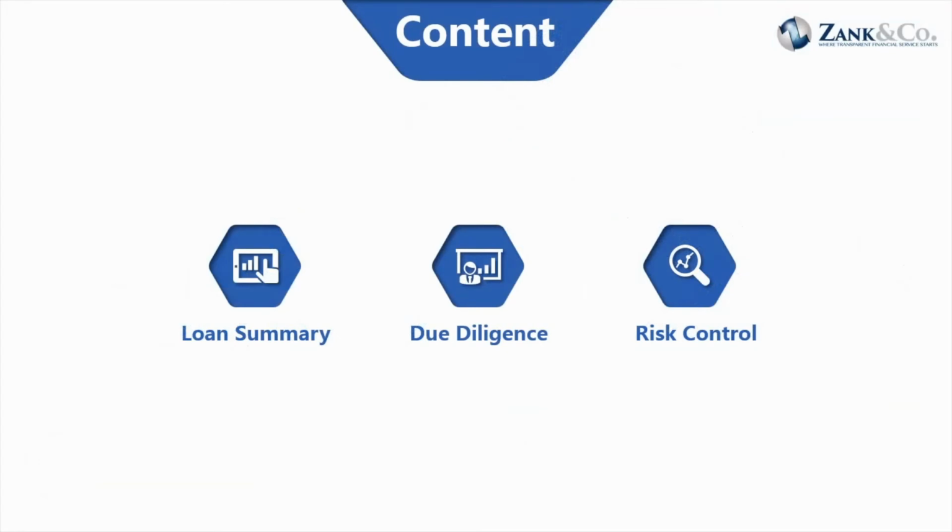By way of introduction, at ZANK we are a wholesale management fund firm, and for our pool mortgage fund, we provide investors with a predictable and stable return through investing in first and second mortgages within Australia. Our main areas of investment are Sydney, Melbourne, and Queensland.